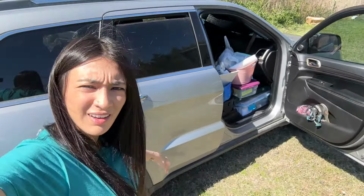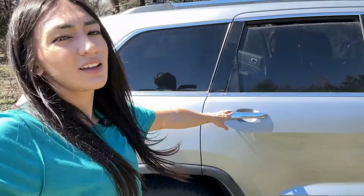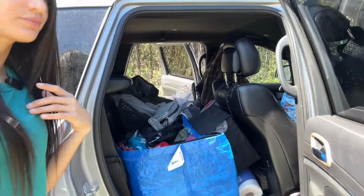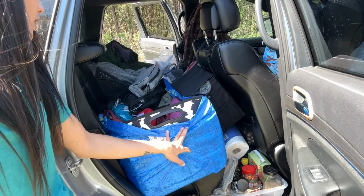Okay, so that was my kitchen. I guess let me show you my bedroom slash personal items. That would be on this side, passenger side back. Here's my bathroom, I guess, sort of. Oh wait, there's more kitchen stuff back here too. So in here, I've got this big ol' blue IKEA bag with this organizer in it.